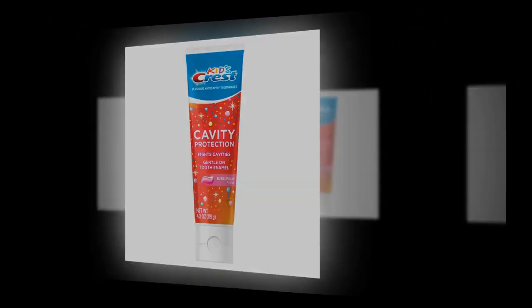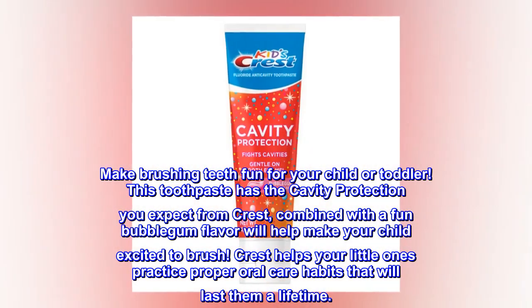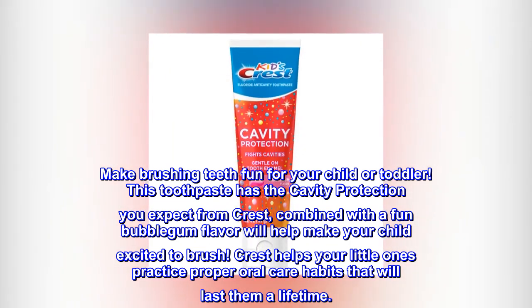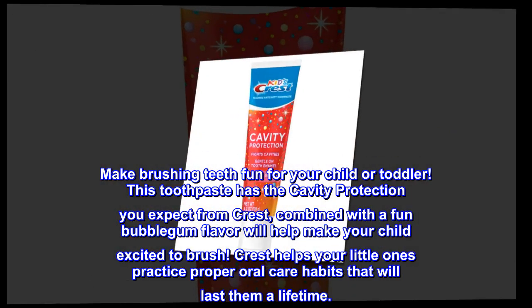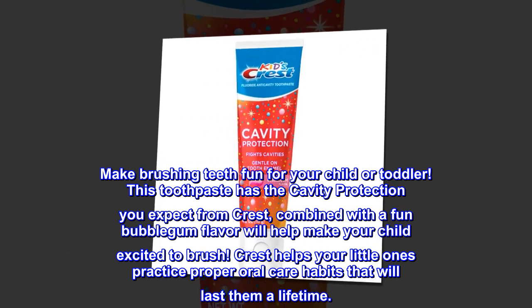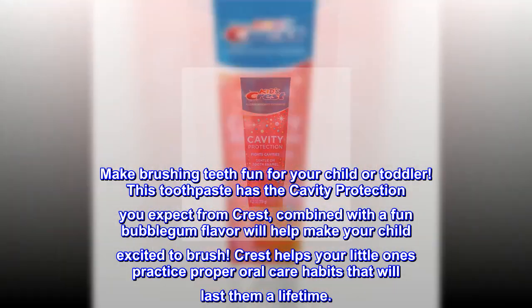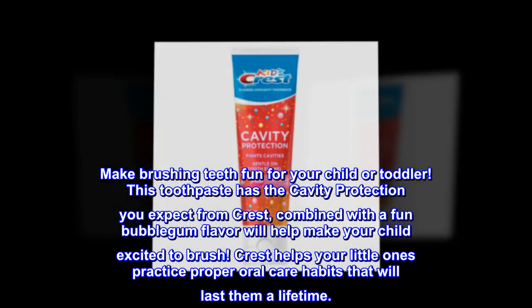Bubblegum flavor. Make brushing teeth fun for your child or toddler. This toothpaste has the cavity protection you expect from Crest. Combined with a fun bubblegum flavor, it will help make your child excited to brush. Crest helps your little ones practice proper oral care habits that will last them a lifetime.